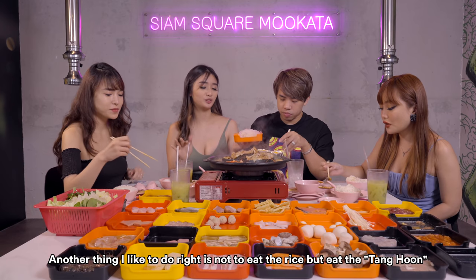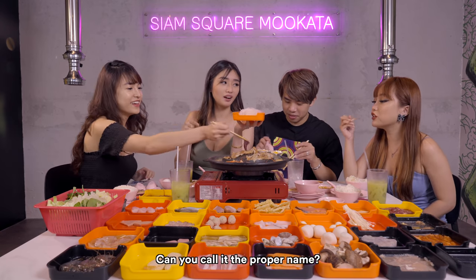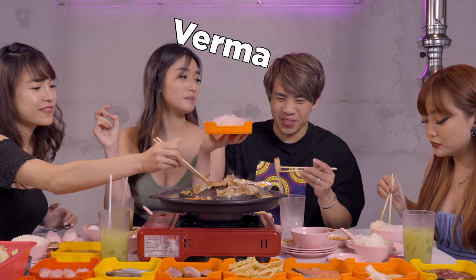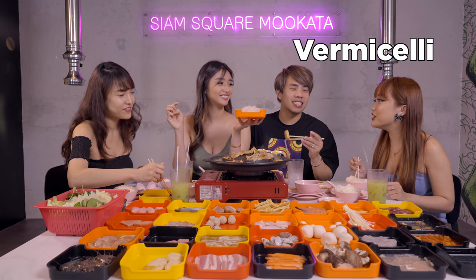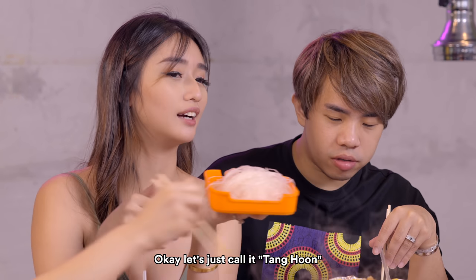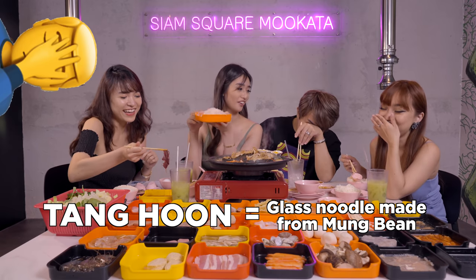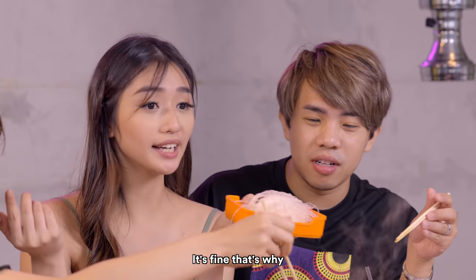Another thing I like to do is to not eat rice and eat the tang hoon. Because the tang hoon, can you call it the proper name? Okay, the vermicelli. Okay, let's just call it tang hoon. I'm teaching you guys a new word if you don't know. Not everyone here is from Singapore. It's fine, that's why I'm teaching them a new word.